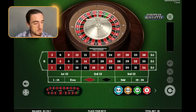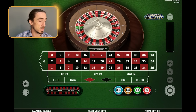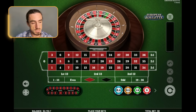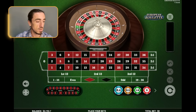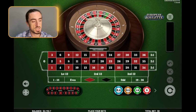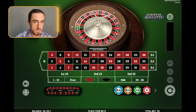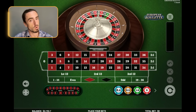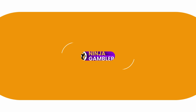When you compare the steep odds of winning inside bets to the steady outside bets, you can see the trade-off clearly. It's always a balance between chasing the big payout and keeping your bankroll steady. Realistically, many good strategies will use a combination of inside and outside bets to balance your coverage for decent rewards. You can find all of those strategies in our playbook, which is in the video's description.